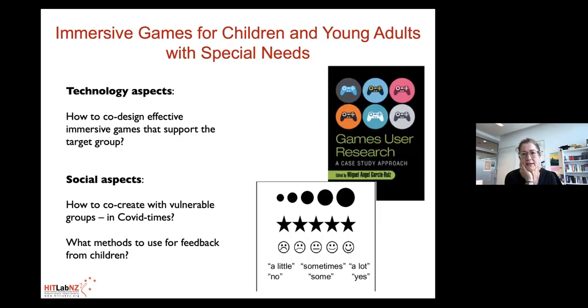And as I said, I can't present a lot of research results because these are all really young studies, but there are questions that we are working on. As I said, how to co-design effective games that support the target group. Maike, for example, found some questionnaires that are focused on children, because I hope children will be honest with us, but we can't use complex and complicated scientific questionnaires because they just won't understand us. But there are questionnaires in games user research that are particularly made for this user group.